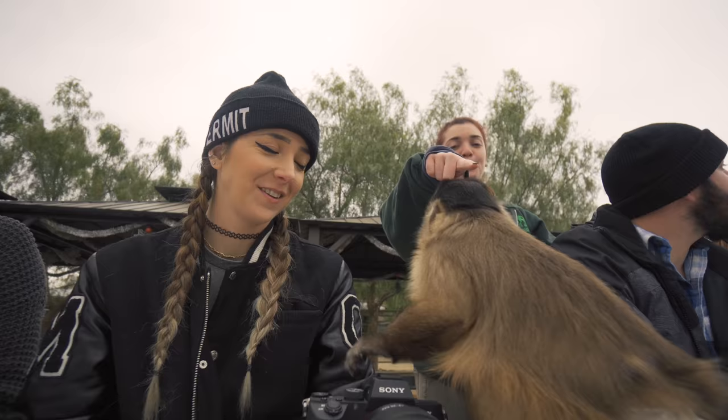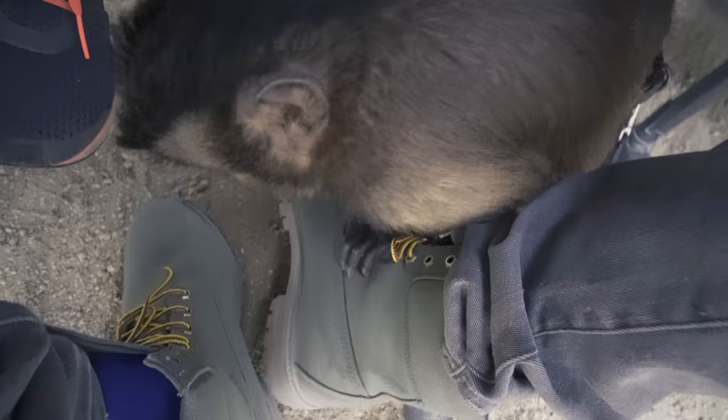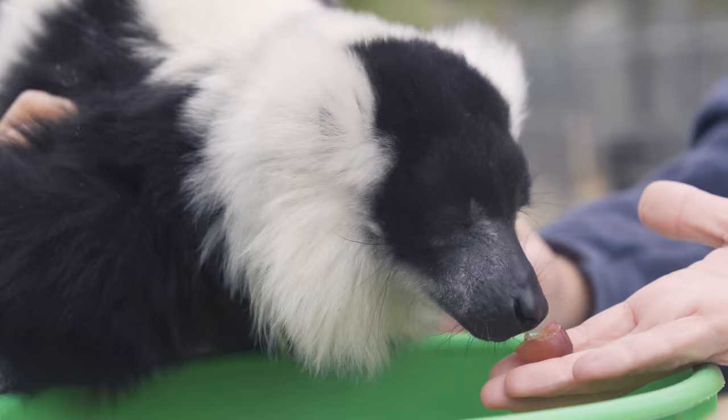Can I help you? He loves shoelaces, so he may try to unlace your shoes right now. If you don't want him to, let me know and I'll pull him back up. No, no. That's mine. It's not for you. He's basically telling Sean, hey, don't do that.